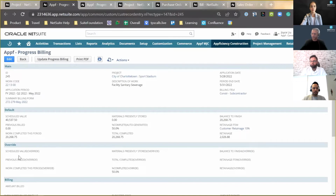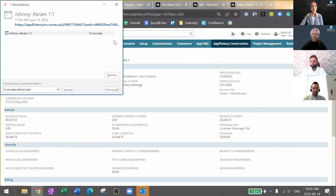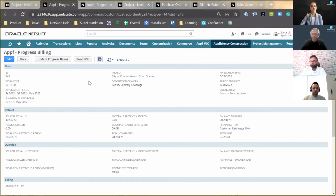When we enter a manual override, the system is going to look at the override value over the default value. And that's going to be used to drive our summary billing for the period. And that's also going to be used to drive our schedule values. So at top, we have two buttons.